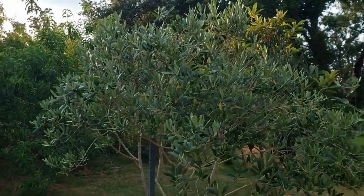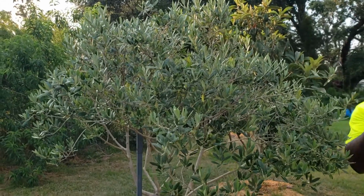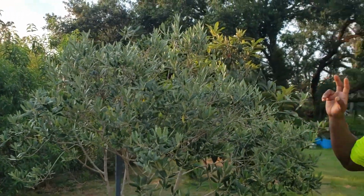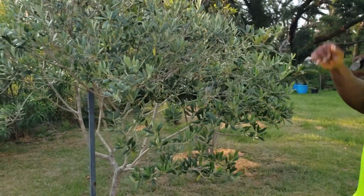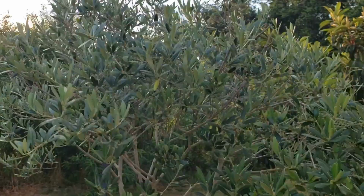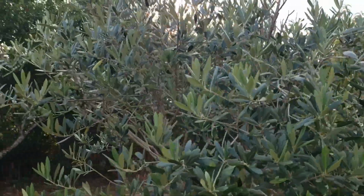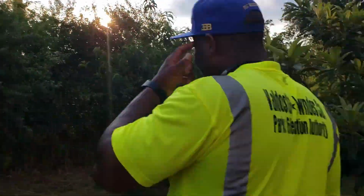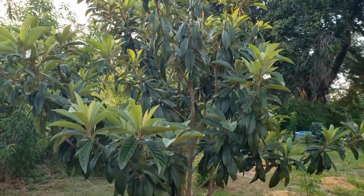Another big olive tree. This olive tree is way bigger than that one, but we haven't got any fruit on it yet. This is going on our second year having this tree. So hopefully next year it'll start putting out fruit. And the hurricane beat it up real bad, man. This thing was leaning, rocking, laying on the ground when we came back. So we finally got it up, and yeah, we'll see.